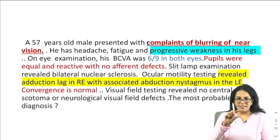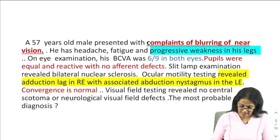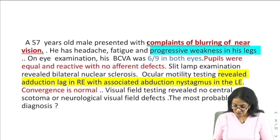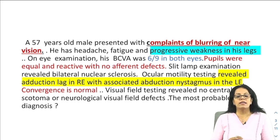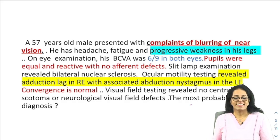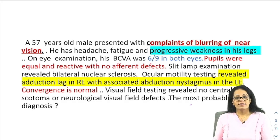Whatever is marked in yellow will help you reach the diagnosis. I think you're already guessing. Convergence is normal. Visual field testing revealed no central scotoma or neurological visual field defects. The most probable diagnosis? Think with me.